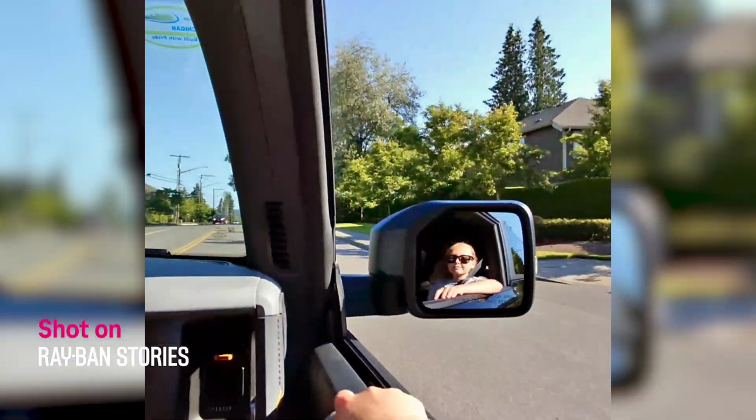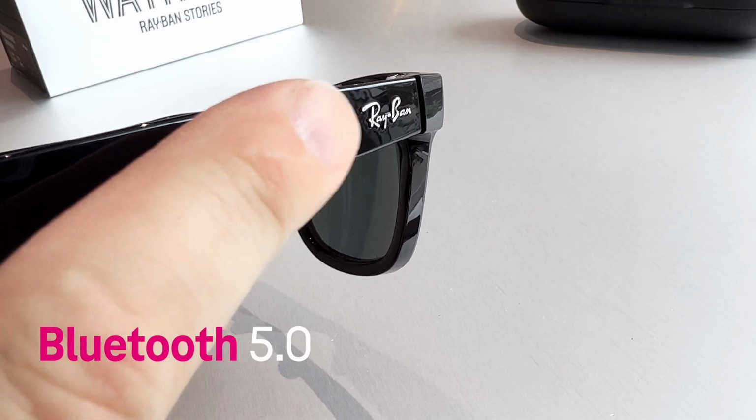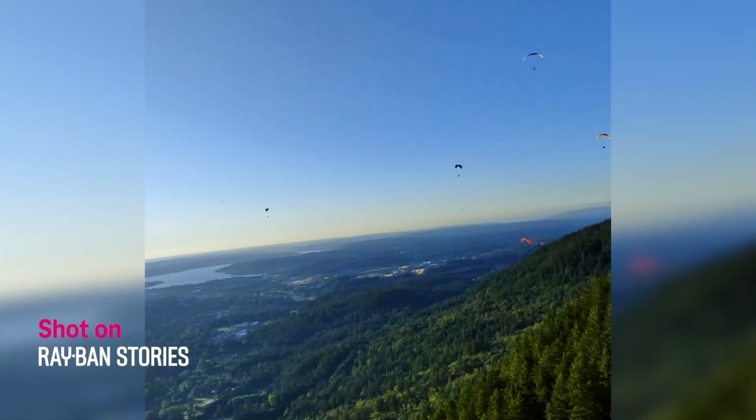Need to jump on a call for work or let your family know you're on your way home? Ray-Ban Stories let you make phone calls via Bluetooth. You double tap the touchpad to answer calls, or you can use the built-in voice assistant to place a call, all without ever pulling out your phone.